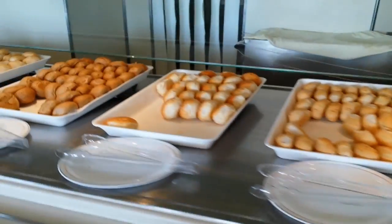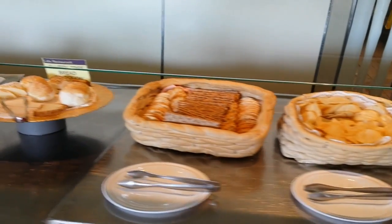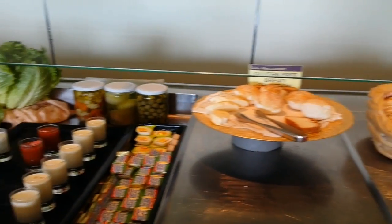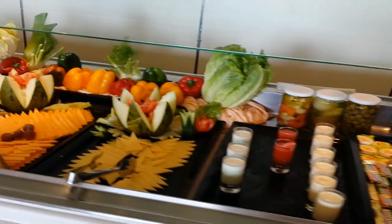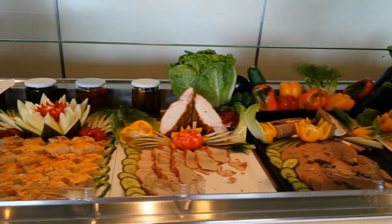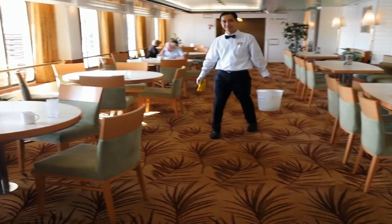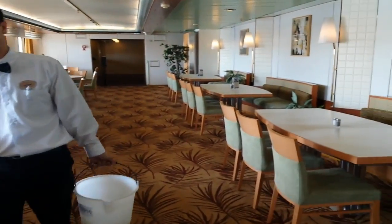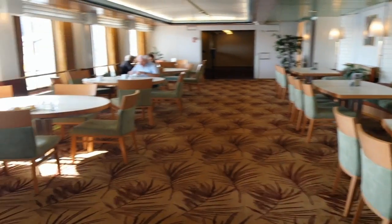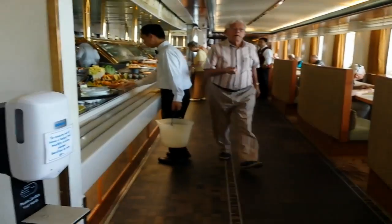Selection of bread, a few gluten-free there, and you've got your cheese and meats. It's fairly quiet at the moment because there's lots of people out on a trip, but the seating area can get busy. So that's the Lido restaurant.